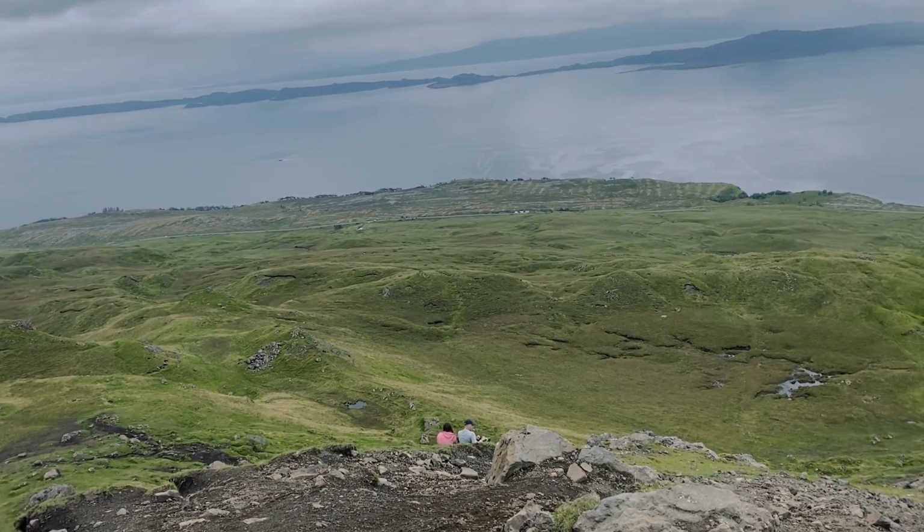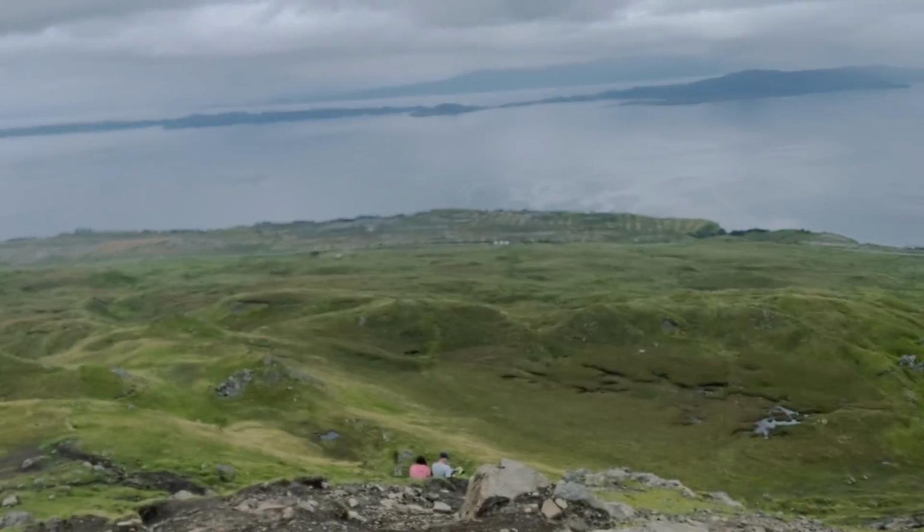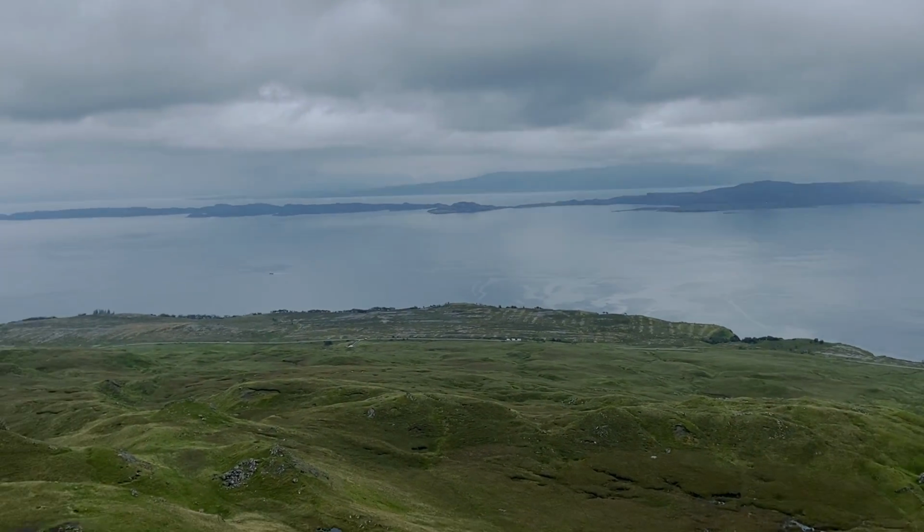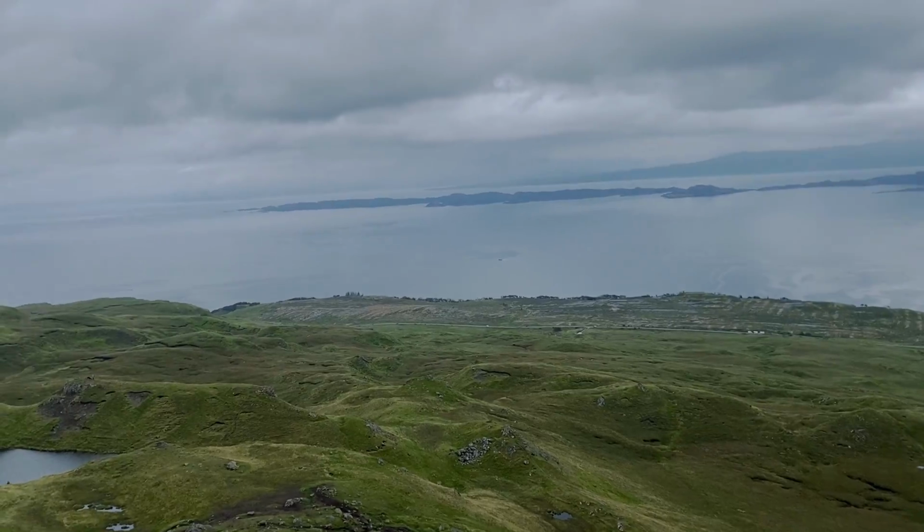So yeah, we've climbed all the way up from the car park, which is just down here. There's still a bit more we can climb, and we might do so in a bit, but for now we're just chilling and admiring the views.